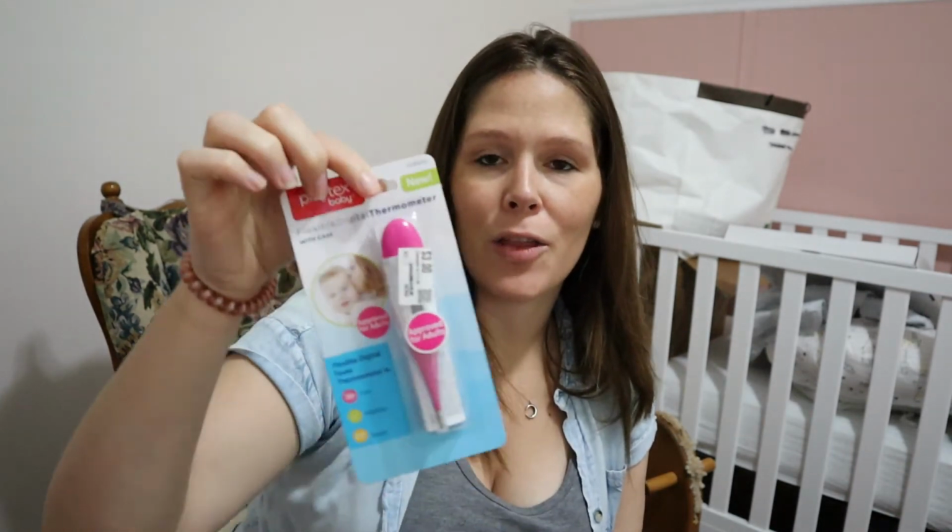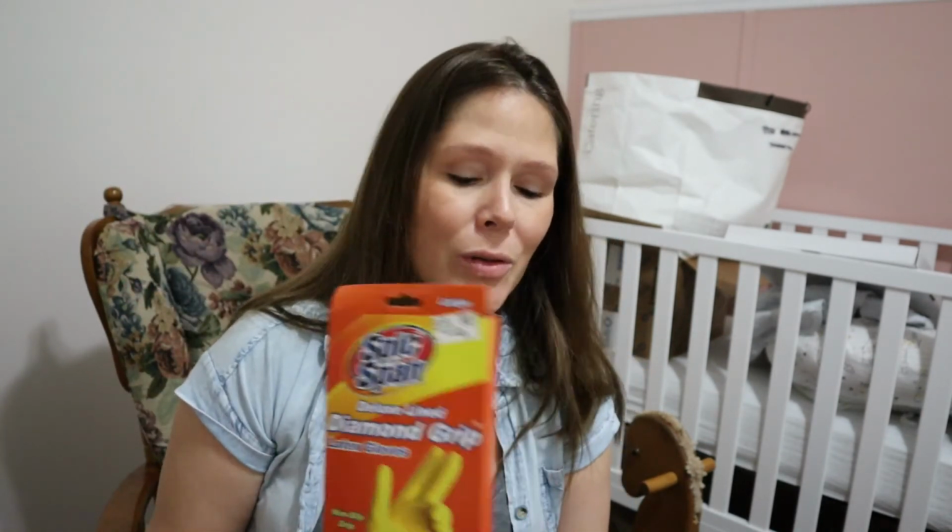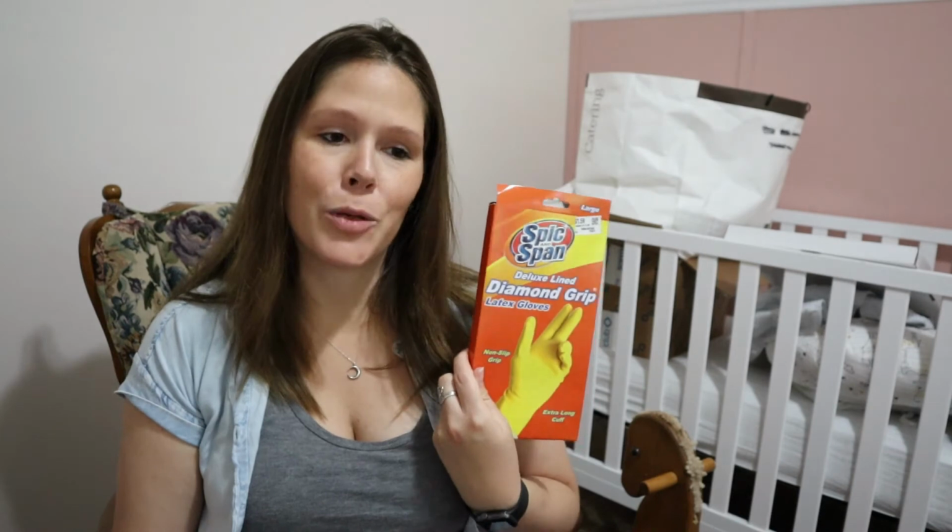I also got a thermometer for baby girl. I don't really want to get them mixed up. And then because nesting is happening and I want to clean everything, I picked up some gloves so I wouldn't be touching a lot of chemicals while I'm doing that. Honestly, I never use gloves to clean with. I think it's just an extra step, and I feel like the gloves are disgusting. It's an OCD thing. Anyway, I would rather wash my hands, but I'm trying to be responsible. I got some gloves. They were super cheap, $1.50. So that's everything that I got from Bargain Hunt.